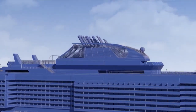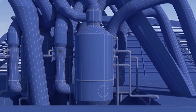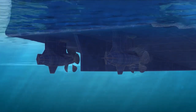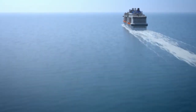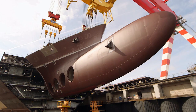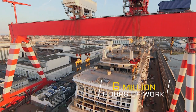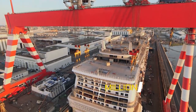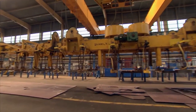The Meraviglia, Italian for marvel, is not only a giant of the seas, but also one of the most ecological liners ever built, despite having unequaled propulsion power for this type of ship. For this crazy venture to succeed, the ship required 6 million hours of work. Thousands of men and women with one mission, to build the biggest cruise liner in history for a European ship owner.